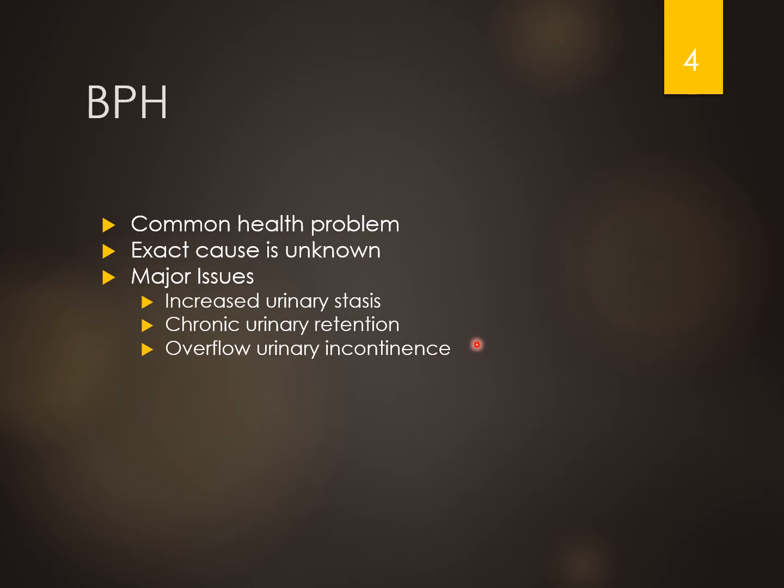Anybody want to take a guess at what overflow urinary incontinence is? This is when the bladder continuously has a little bit of urine in it at all times. It's never fully emptied, and unfortunately when a person has overflow urinary incontinence, they will leak urine unintentionally because the bladder is so full and unfortunately incompetent.